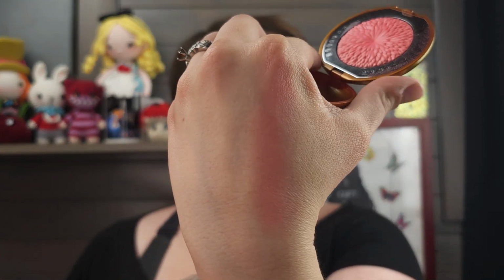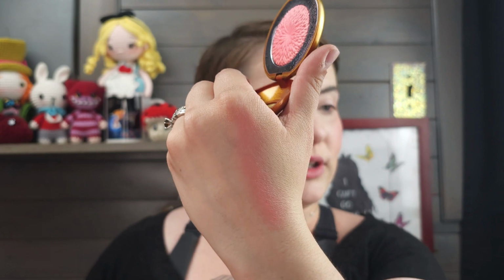All right, let's put down this one first. Oh, I need to get these other swatches off my hand. Hold, please. Okay, I'm back. We're going to swatch the Chantecaille Energy, and we're going to build it up pretty well so you can see the color and pigmentation. There's Energy. It's a very beautiful peachy pink blush.